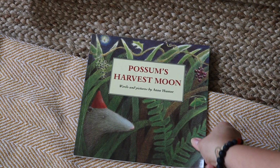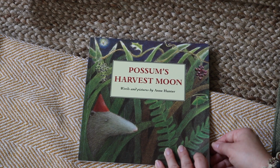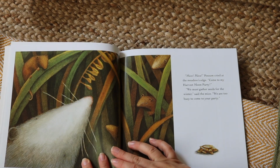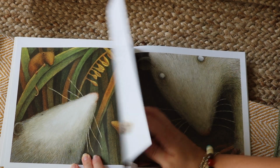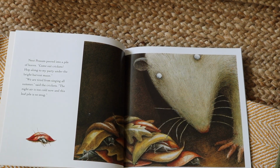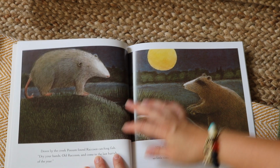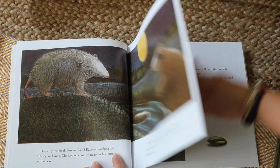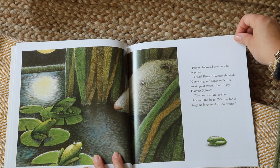Our tea time party will be centered around this book, Possum's Harvest Moon, a story of a possum who wakes up one evening and sees the big harvest moon. So he decides to throw one last party before the long winter. The illustrations of the harvest moon are just so enchanting, and as we read about Possum's friends busy preparing for winter, we're able to discuss concepts like animals who hibernate, also nocturnal animals. Overall, this book is just a beautiful spread and celebration of autumn.